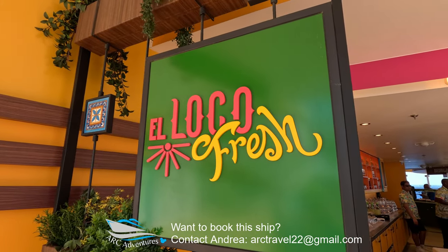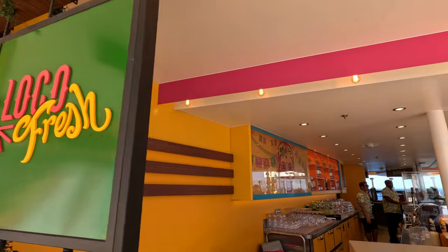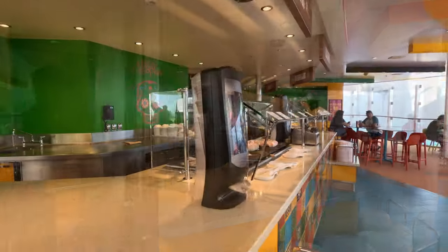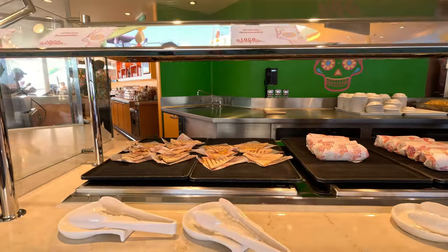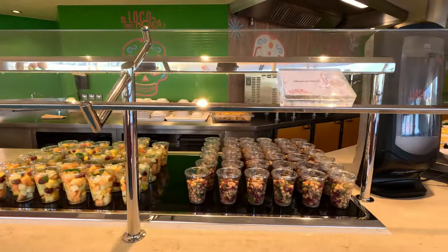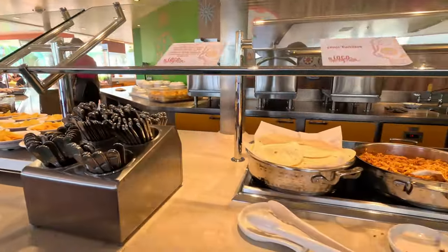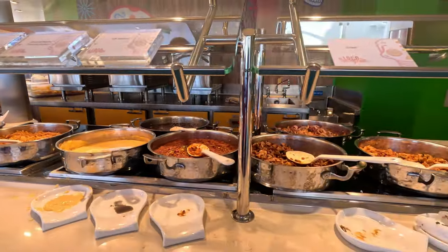All right, deck 15, there's Loco Fresh. It's a Mexican buffet and margaritas right next to it. Yeah, you get margaritas right here. And this is open, I think, till 8 p.m. or more. We'll double check. Quesadillas, burritos, fruit cup, Mexican salad with chickpeas, it looks good. Corn tortillas, chips. And a little taco station. And you can make nachos right here. Oh yeah, that would be good.